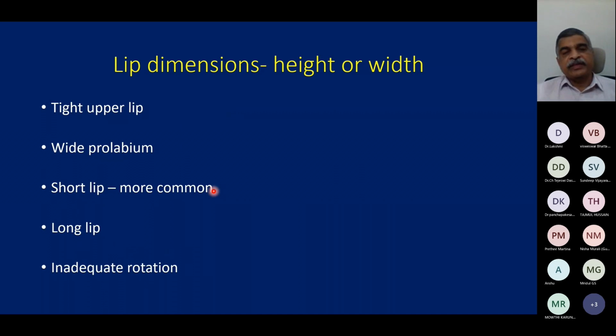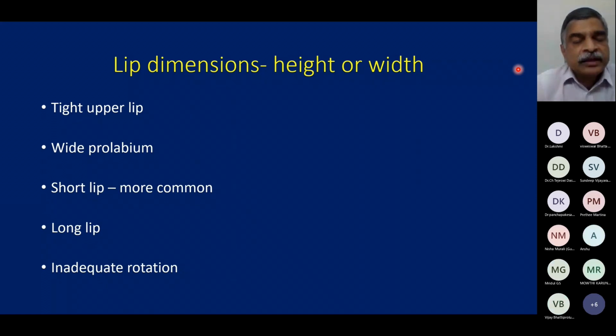So lip dimensions: when we see, it can be either a problem with the height or the width. You can have a tight upper lip, where sometimes revisions have happened and every time the scar has been excised, it can lead on to a tight upper lip. It can be a wide prolabium. Wide prolabium, because while doing the bilateral cleft lip, if you don't adhere to the principles as enunciated, like prolabium is a fast growing structure. If you use the entire prolabium to do the repair, then we'll get an abnormally wide philtral column.